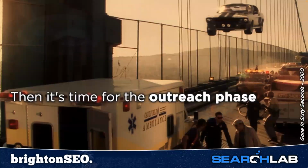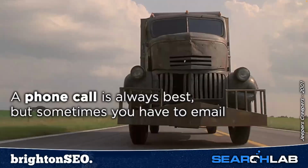But then it's time for the outreach phase. A phone call is always best. You're going to get much better return from your effort if you do a phone call. But sometimes you've got to do an email.